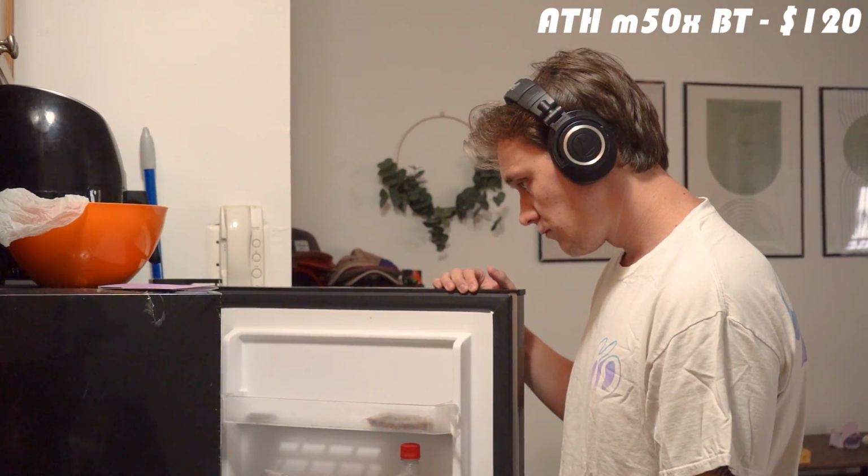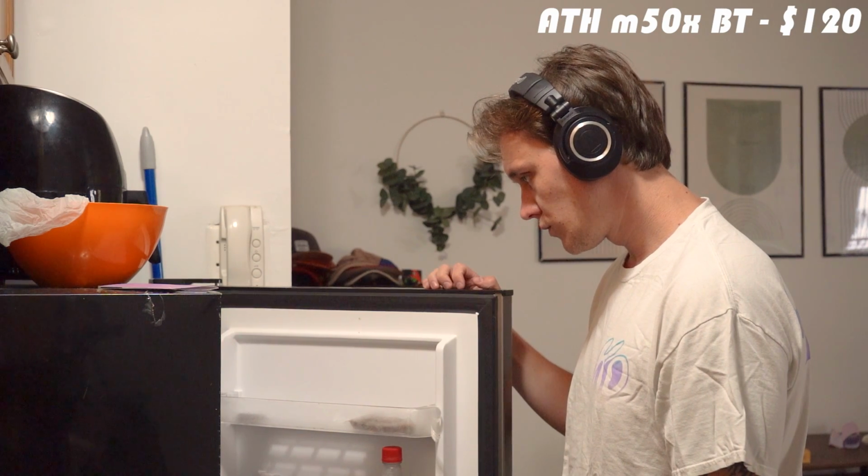Another important thing about content creation is not only using your audio, but listening to it back. And I'm using the Audio-Technica ATH-M50xBT Bluetooth headphones. These headphones are great for editing and gaming, and the wireless capabilities allow me to hear my friends talk shit on me when I'm using the bathroom.